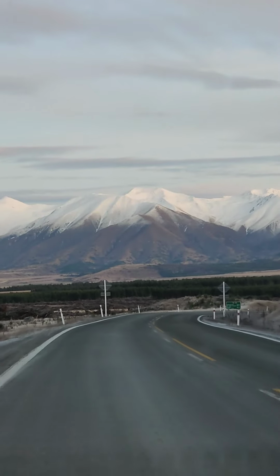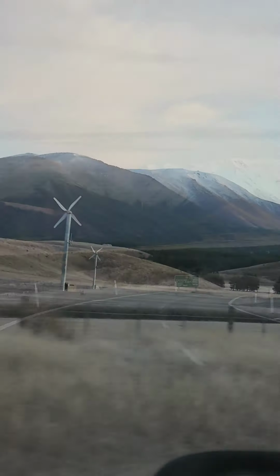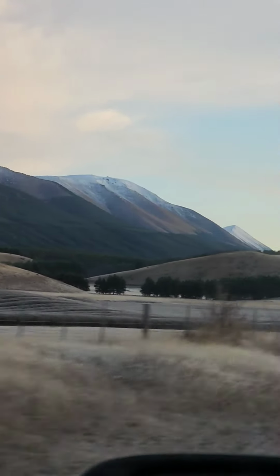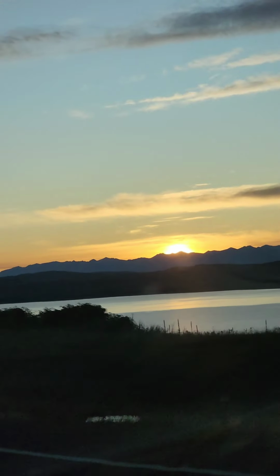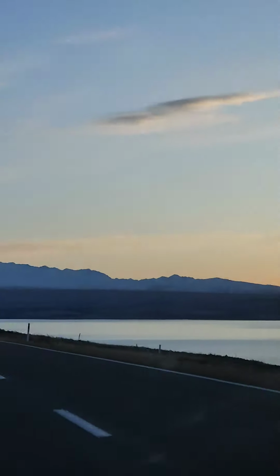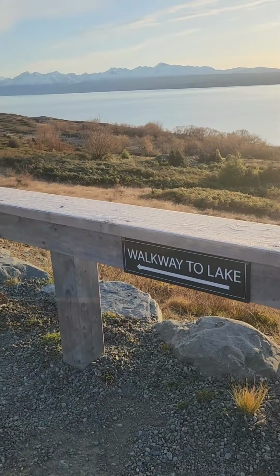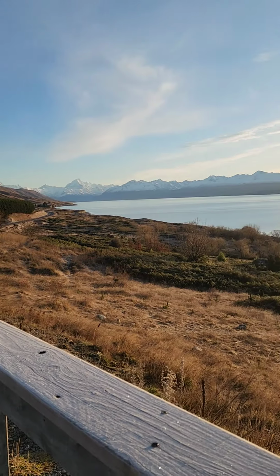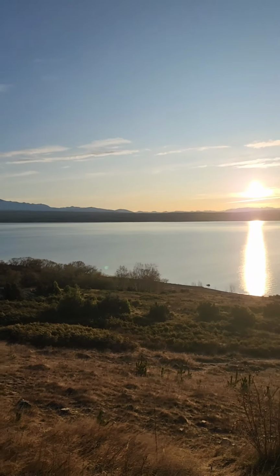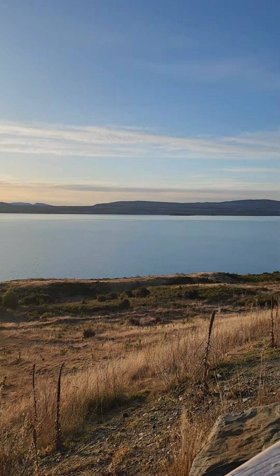Ayan, paliko kami sa Mount Cook. Konting kaalaman, ang Mount Cook ang highest mountain in New Zealand. So ayan, may mga windmills. Wow! And this is Lake Pukaki, one of the source for hydroelectricity generation in the southern part of New Zealand. So we made a stop and there's a walkway to the lake. You can follow the path down and pwede kayong mag-stroll dyan sa lake with a beautiful sunrise.